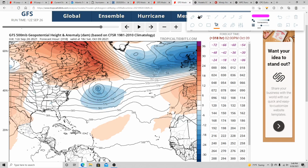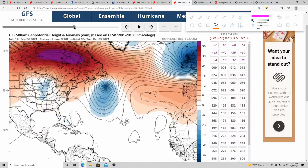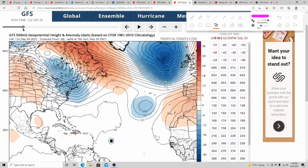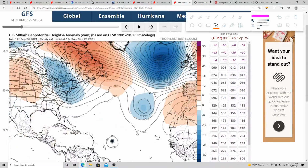Now, the good news is, with these cutoff lows, it usually dies down over time. So the longer it sits there, it's just going to get weaker over time, especially when it cools down those waters there as well, which are already very cool up there. But it's definitely going to be very interesting to watch and see what happens with Sam. It still has a bit of an unpredictable future, but then again, no threat to the United States at this time.